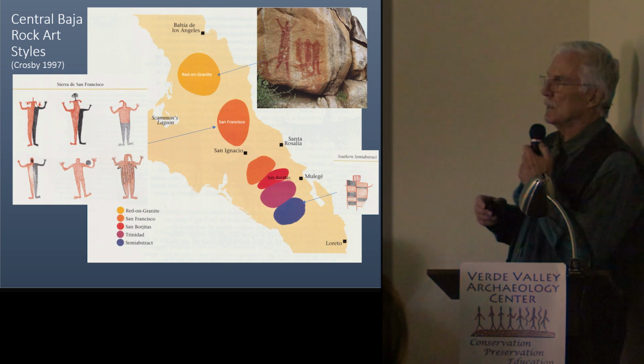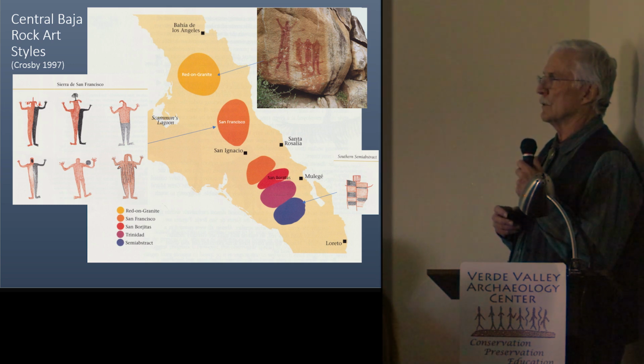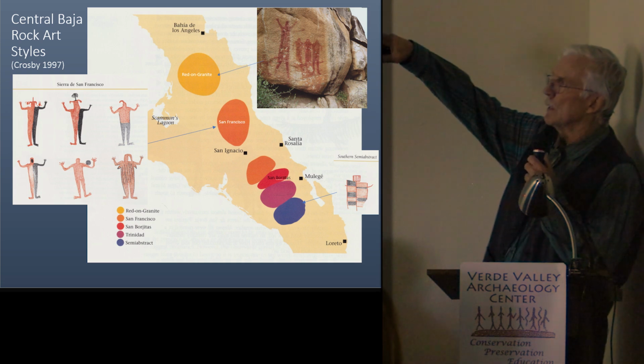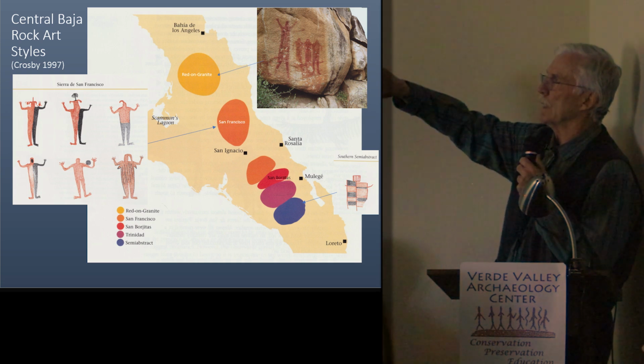And so, right away they give the impression that this is a ritual or religious rock art. But there are other ideas which I will talk about. And then as you can see, once you leave the San Francisco area, you start to go north, which will be ultimately going to Los Angeles.